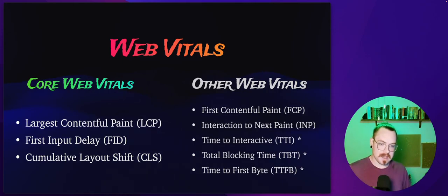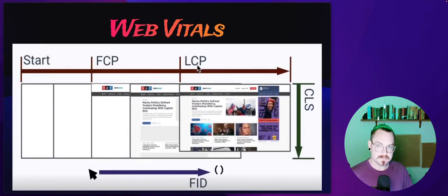The last three here have asterisks, that's because those are kind of diagnostic metrics. They don't really correlate with something the user actually experiences. They help you diagnose maybe issues of performance, where the other ones correlate more to something that a user actually experiences. This is a layout of some of the Web Vitals.